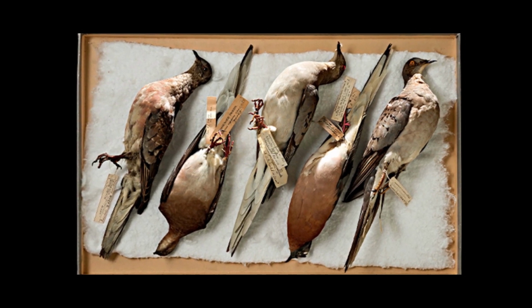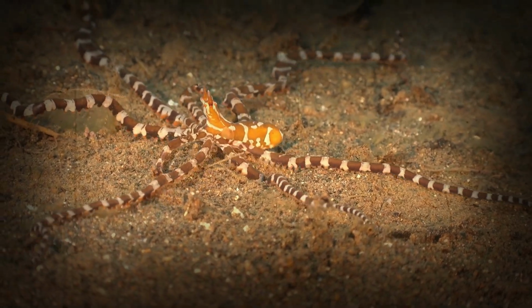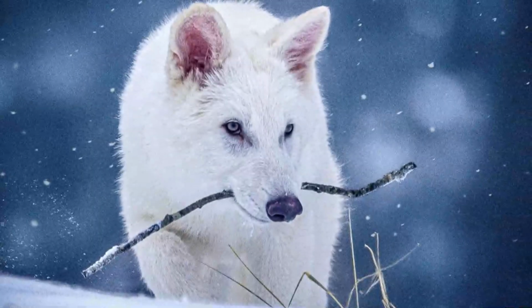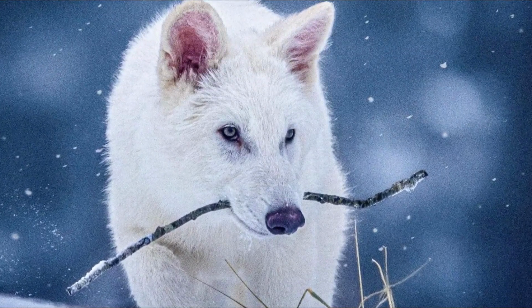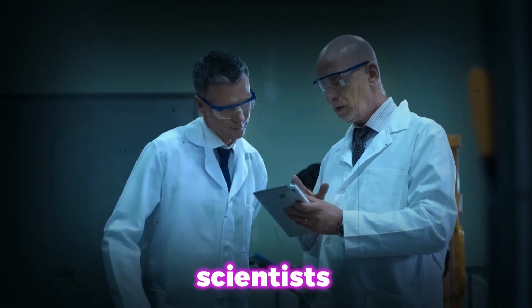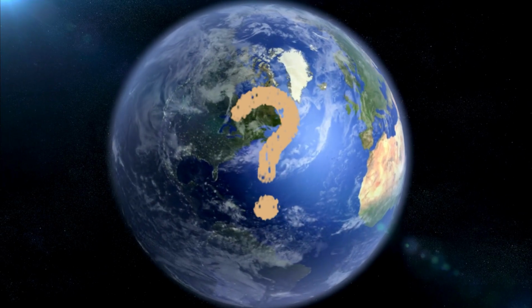Some experts say de-extinction is a distraction, a flashy project that takes money and focus away from protecting real living species. Others say it's the future of conservation, a way to correct the damage humans caused long ago. But here's the haunting question scientists still argue about. Are we saving nature, or rewriting it?